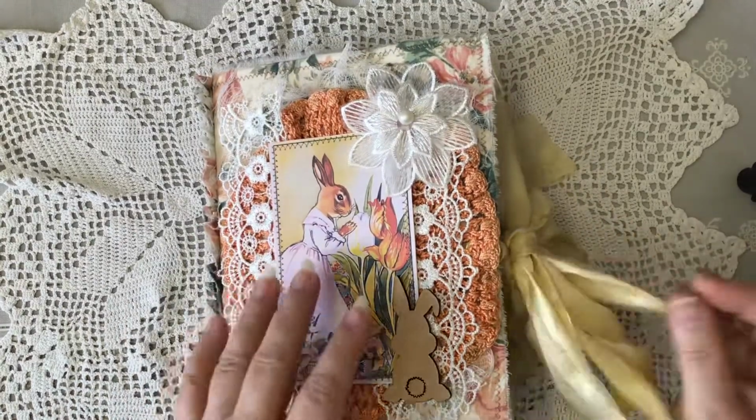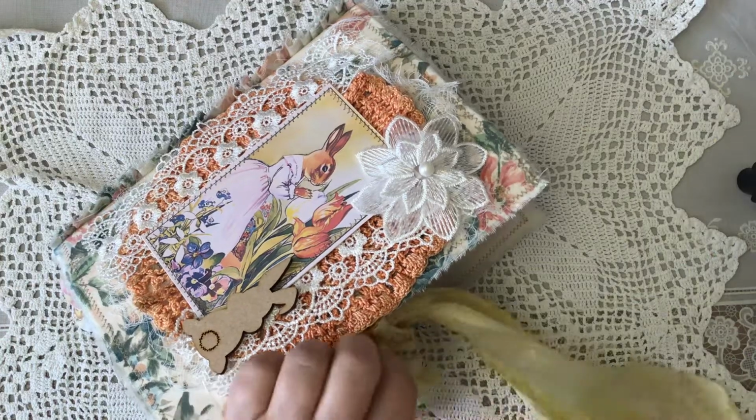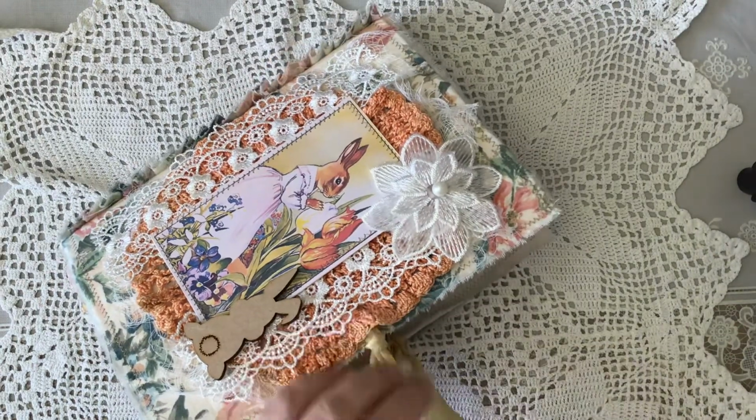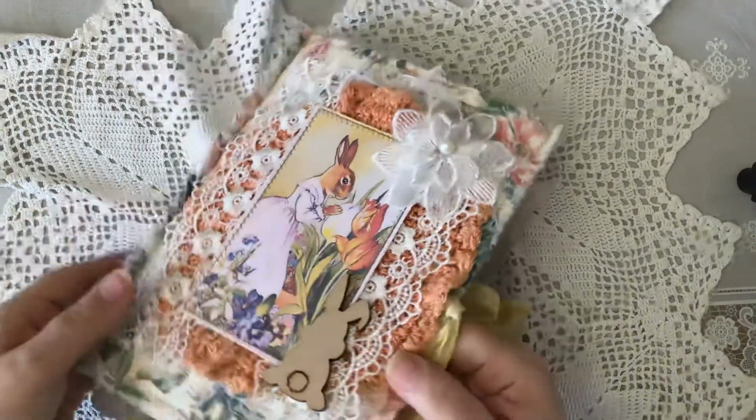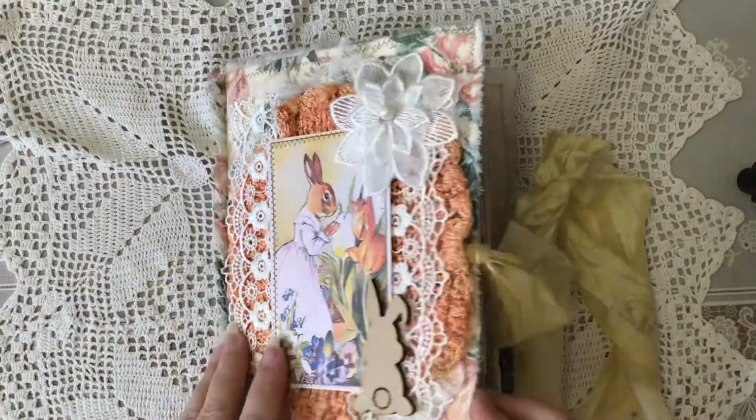The sari silk was cream, and I've dyed it. It doesn't look very good in this light. It looks sort of yucky, but it is a really lovely, lovely yellow. Because I dyed some papers as well yesterday to go in the journal.